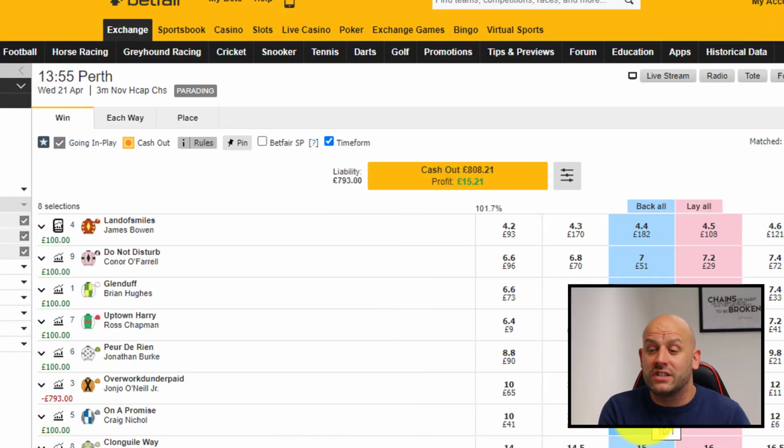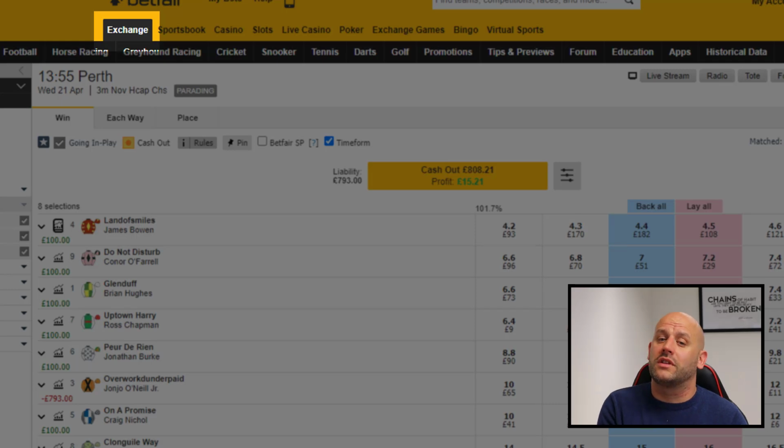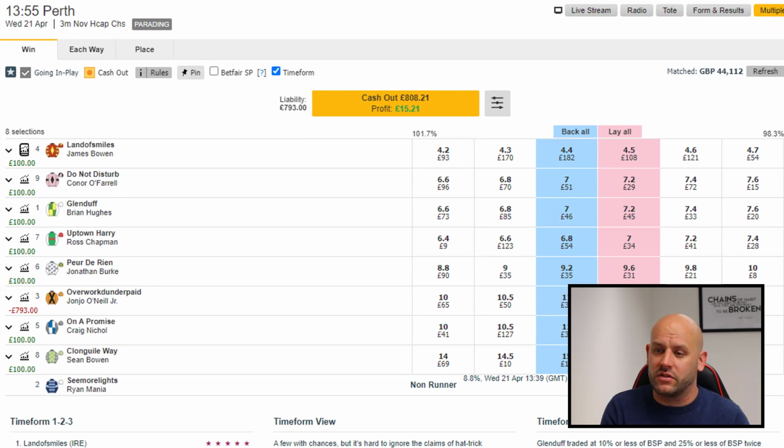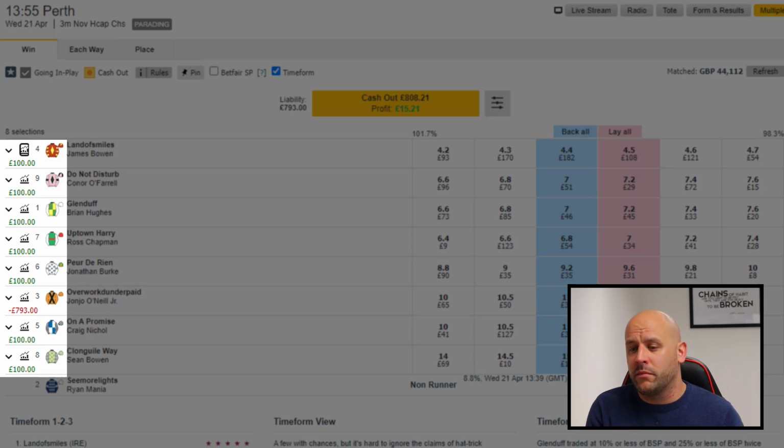So starting here on the Betfair Exchange website, that's the Exchange tab at the top on the left there, not the Sportsbook. They're very different products. It's a place where people can place bets against each other, and Betfair just take a small amount of commission from that transaction. You can see on the left there we've got an open position already.